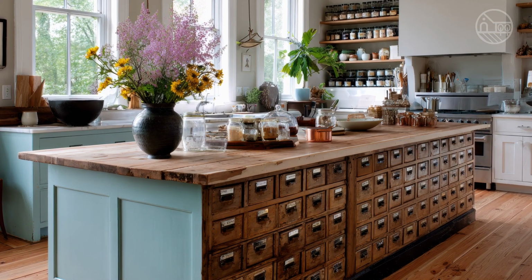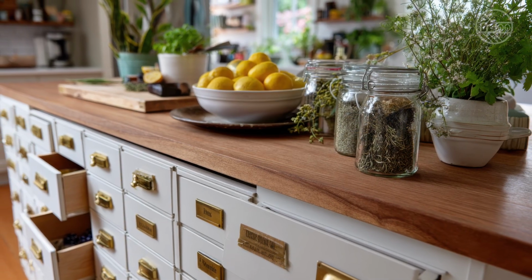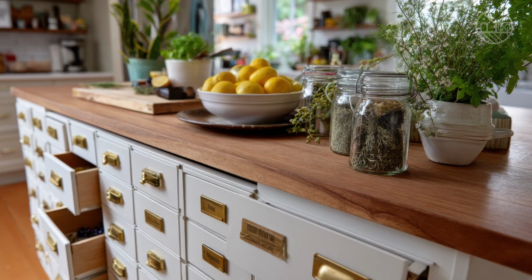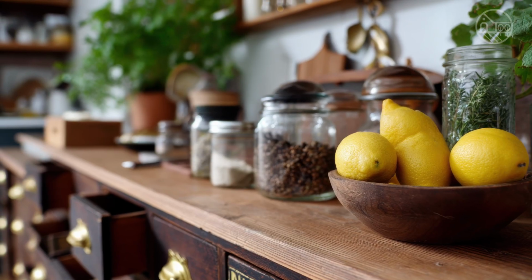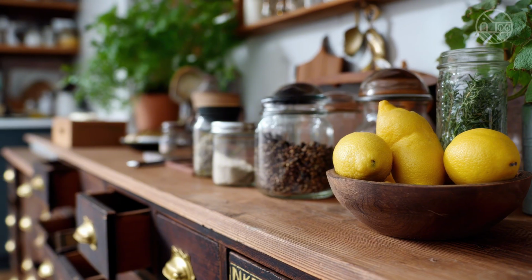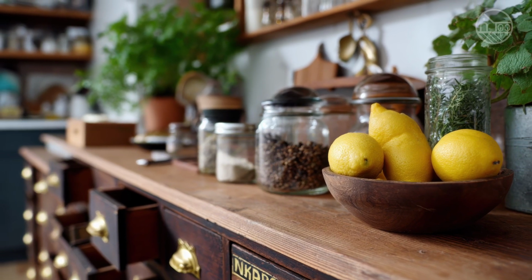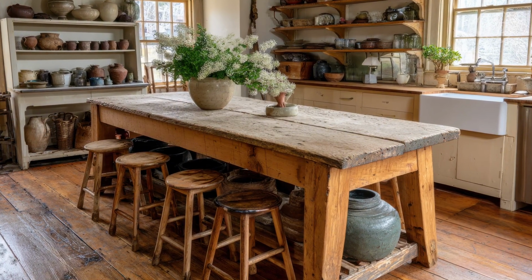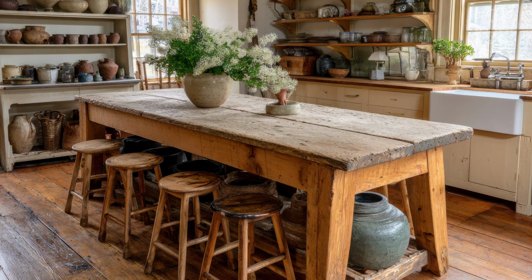Another fantastic find is an old wooden dough bowl. These can be simply cleaned and oiled and used as a stunning fruit bowl or a centerpiece holder. For a more ambitious project, look for a large, sturdy farm table. This can be cut down and reconfigured into a one-of-a-kind kitchen island with room for seating. The thick, worn timber top will stand up to years of cooking and family gatherings.